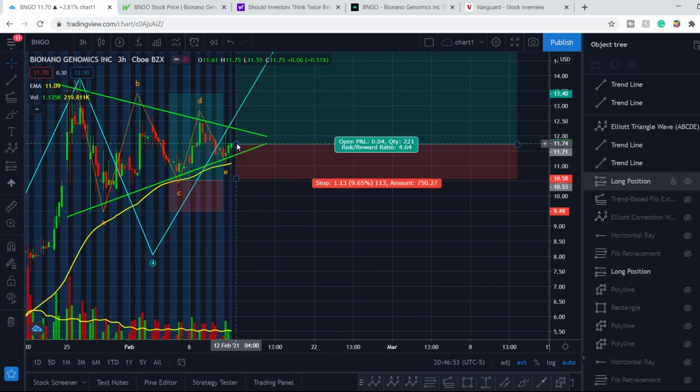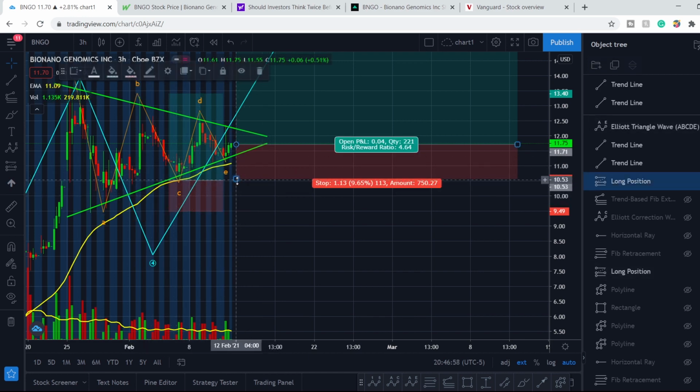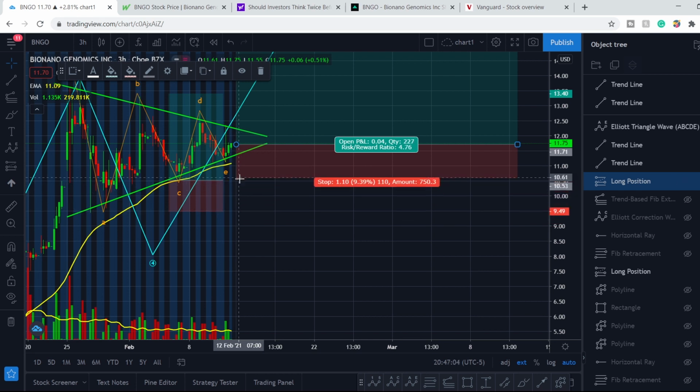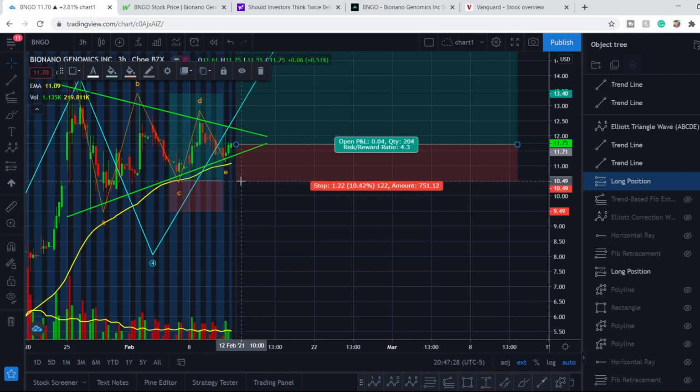Here's my entry point, and my stop loss will be slightly below this level, the previous pivot. You might even go here, but according to this formation, you don't even need to put your stop loss lower than this point, because if we break down this formation with the conviction of volume, it will indicate that we will go down. And just in case of a false breakout from this point, I will put my stop loss slightly below, and it will be about 10%.